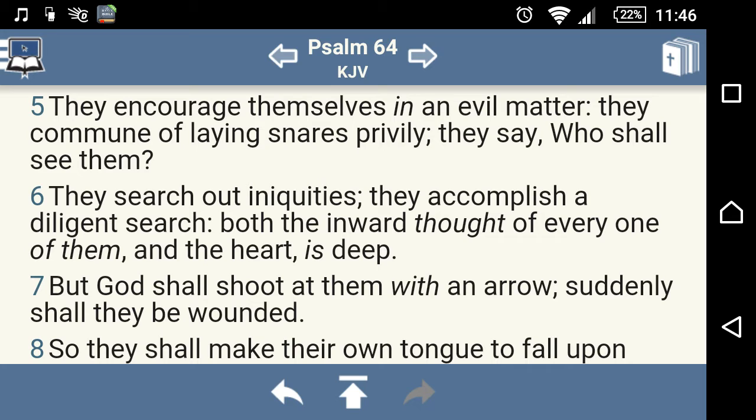All right. It says, they say, who shall see them? They search out iniquities. They accomplish a diligent search, meaning they pay for the top level research. But the inward thought of every one of them and the heart is deep, because while you average peons out there worry about Kim Kardashian and her booty, they're worrying about enslaving you, man. They're thinking of deeper things. They don't wake up in the morning and think about the same things that the average person thinks about. They're thinking about world domination, man.